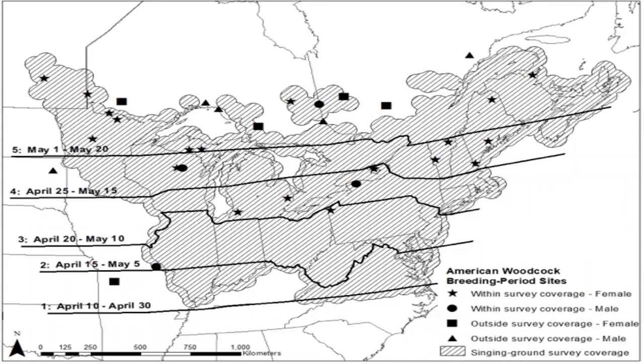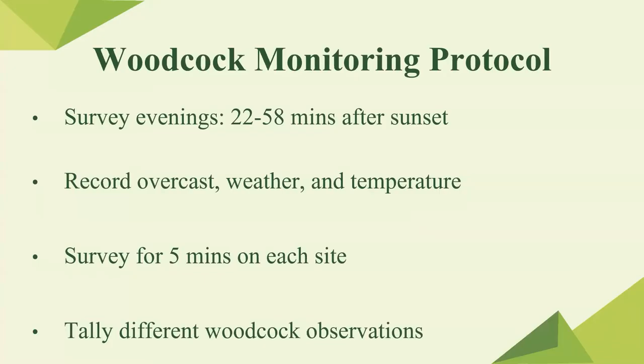This is also the woodcock breeding periods map. Because we're in central Wisconsin, the dates that they're going to mainly be breeding is April 25th and up to May 20th. And this can be subject to change because of temperatures and conditions. Similar to what we've had in the last week or two, we weren't able to really survey them. And this is subject to change and possibly be outdated because of climate change.